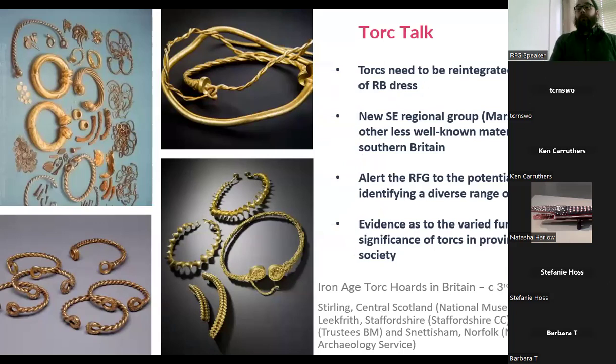So if I say torc, you're probably thinking about something like this, something nice in the Iron Age. And why not? They're lovely. They're made out of gold, sometimes found in vast quantities, as famously, but not exclusively, at Snettisham in Norfolk. And they seem to be a really important social symbol in the Iron Age, not only in terms of Iron Age societies, but in terms of how, for example, the Roman world envisaged Iron Age societies in the Northwest. So there are lots of classical accounts of barbarian naked warriors with their torcs and these sorts of things.